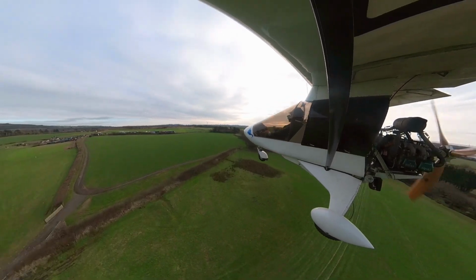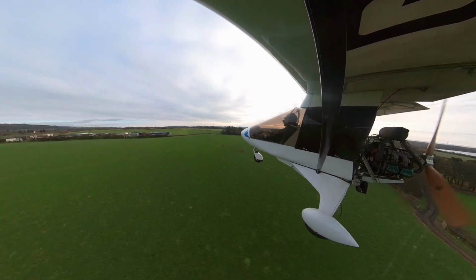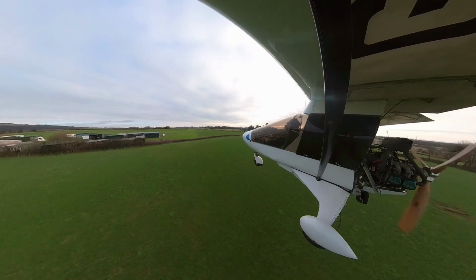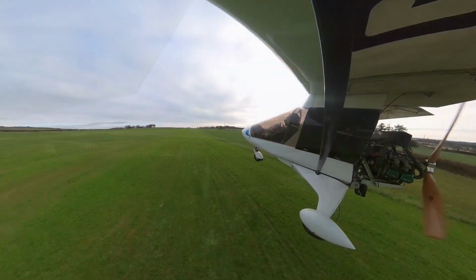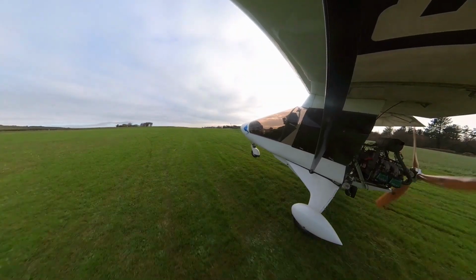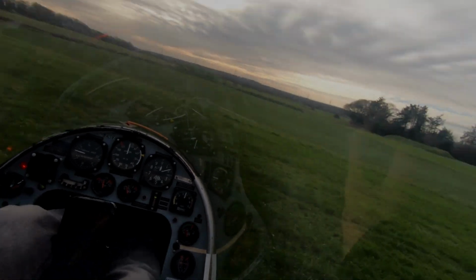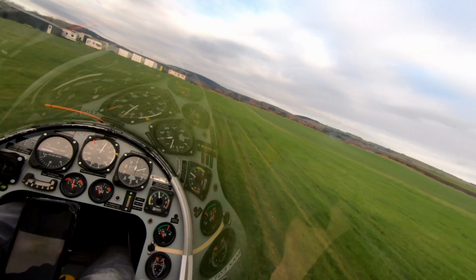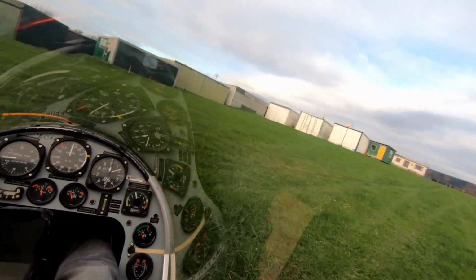Okay, so now we're at finals for runway 12. Flaps down, and it is nice and slow, and it's almost straight into wind. Speed right down. Over the hedge, and flaring, touching down as slow as we can. And stop in about 50 yards. Speed it up, whiz back to the hangar, and the ground was surprisingly dry, as I say, although it was only the 11th of January.